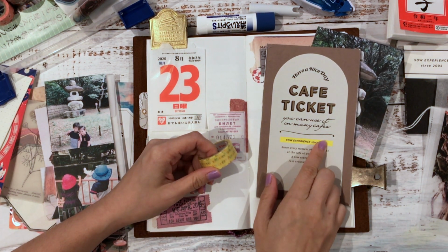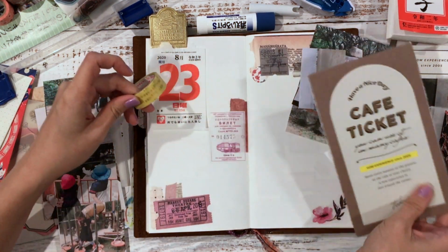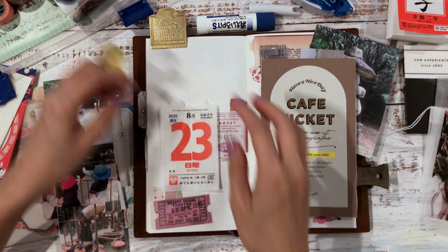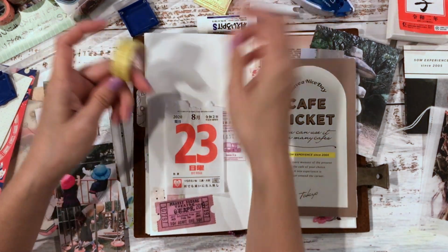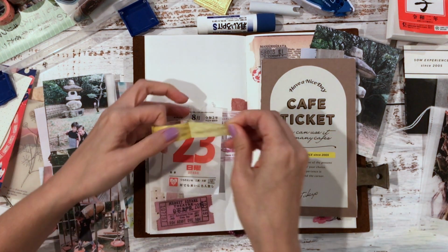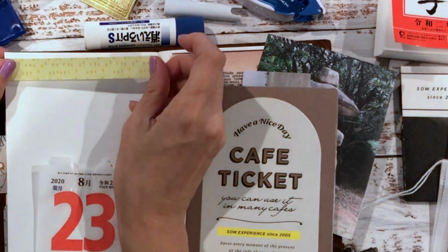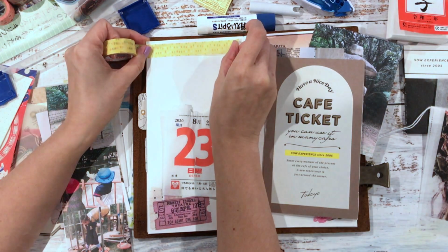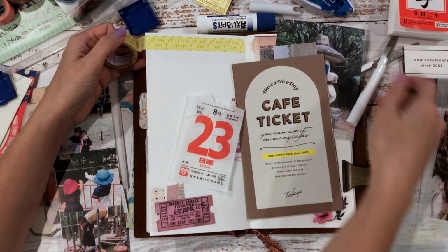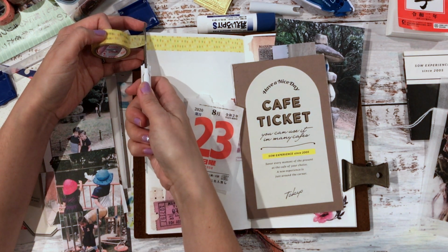There's yellow in the packaging here, so it kind of ties in. It doesn't really tie in with the vintage feel, but I think that's okay. It doesn't have to be all matchy-matchy. You just go with your gut. Go with what you feel is right or what you want to do. There's nobody saying that you're doing it wrong. Just do what makes you happy. There's no rules at all. So I'm going to add some yellow there. This is some washi tape from Daiso.